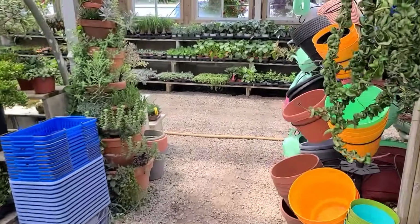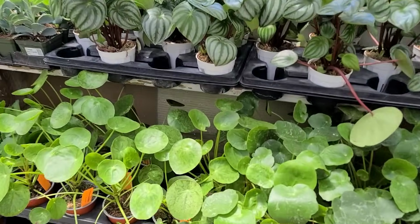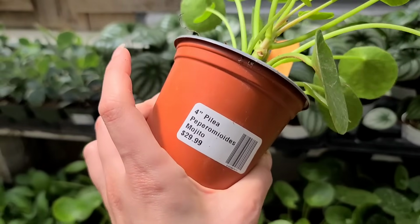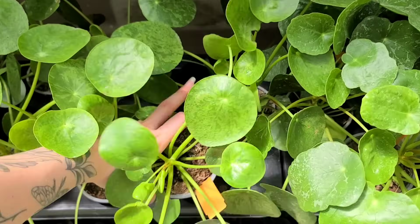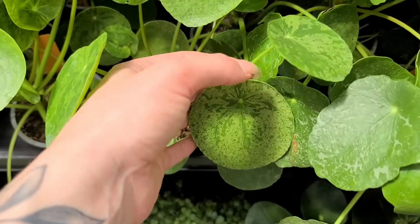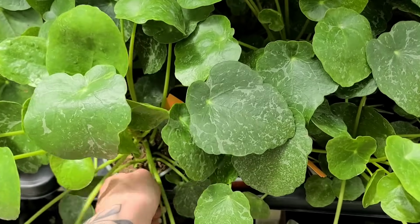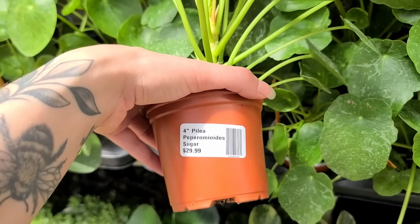This way, because I think I saw some begonia over here when I walked in. But those look like variegated pilea. What? I didn't even know this existed. Pilea peperomioides mojito. 30 bucks. They're pretty cool looking. Look at them. Interesting. I've never seen that before. Have you? This one looks even weirder. What is this? Peperomia or Pilea peperomioides sugar.